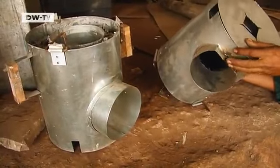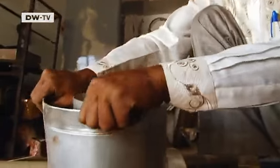And because the stove is produced here, it's not just cheap, it creates jobs too. This worker tells me that the stove production has made a big difference to him. Normally he would earn around €7 a day, making metal cabinets. But now he gets €11.50.